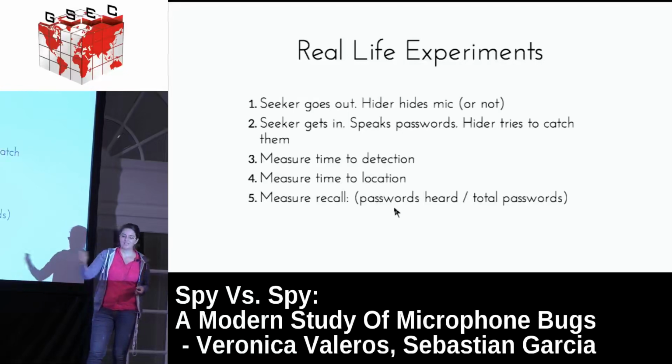And after that, the seeker gets in, and he starts speaking some passwords or keywords, which is basically a way for us to know the precision of the listener, right? How well can you actually hear the important things that are said? Can you really understand the information? Can you really use this or not?